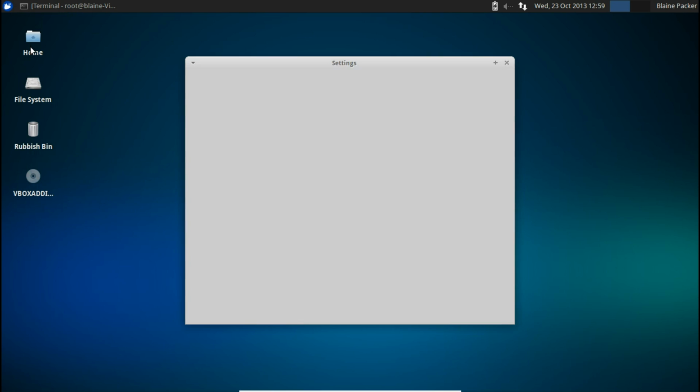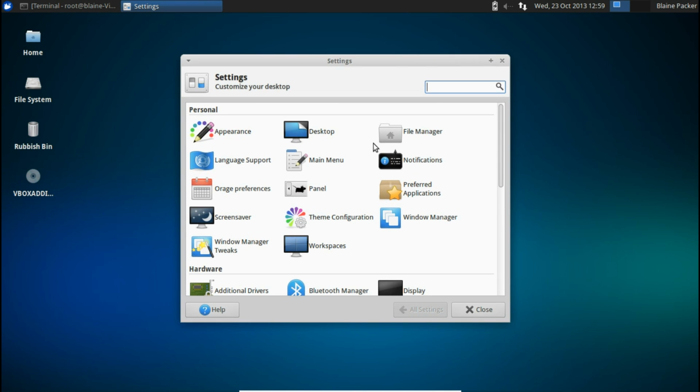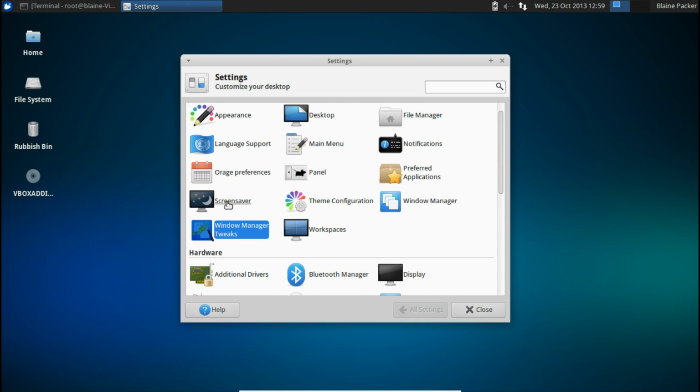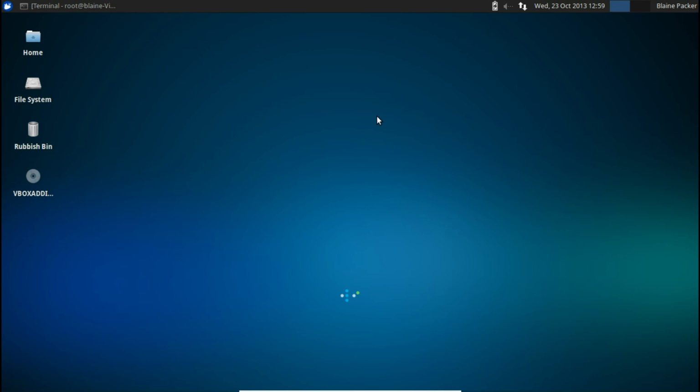And as far as options go, you can customize Xfce quite a bit. If you're wanting some fancy or more customizable window management, then you can always install Compiz or something like that on top of Xubuntu and enjoy all the fancy desktop effects that way. But they still have their own window manager tweaks that you can enable, including transparencies, window tiling, and all of that fun stuff.